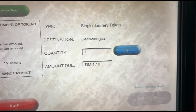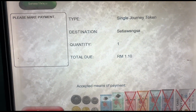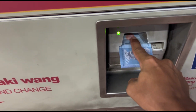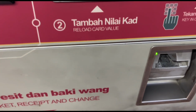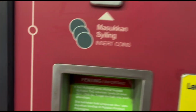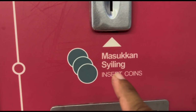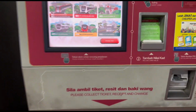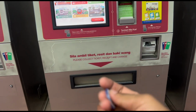Okay, so you can do English and cash. Cash. So this is cash only accepted. Okay, do that. Now I need 10 cents. So one accepted, one minimum 10 cents. So cents you need to insert coins here. Okay. Done. Okay. And the ticket. Ticket comes here. You see the ticket. Yes. Okay. That is the ticket.